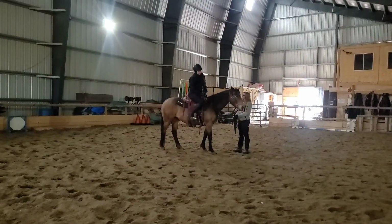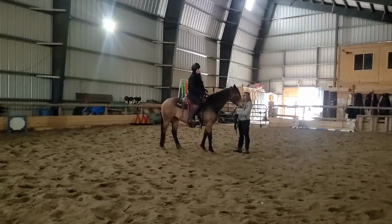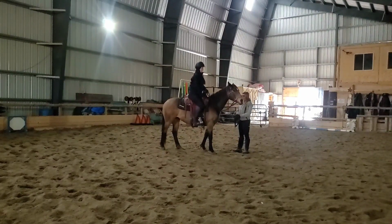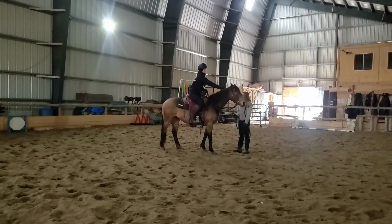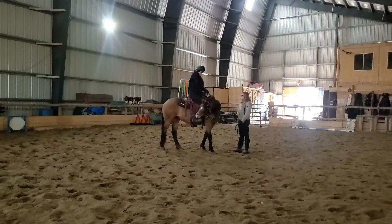And I'm mounting her from the ground because I want to make sure she's okay with me pulling on her side like that. And even though I do mount from the mounting block most of the time because it's better for the horse's back, I wanted to test her out a little bit. So you can see already on this ride, I'm doing a lot more moving around.